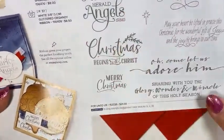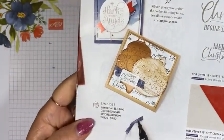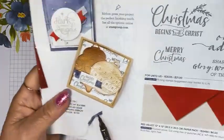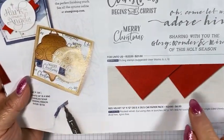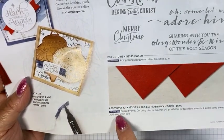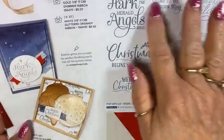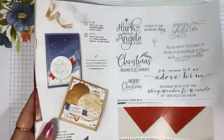And more sayings for Unto Us. And there's some more pretty samples. And then red velvet paper. Now, I don't think I got any of this red velvet paper, but it's one that they're bringing back. And also this is a returning favorite stamp set here.